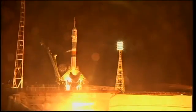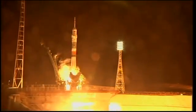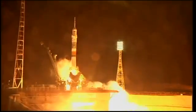I'm getting confirmation the ground propellant feed has been terminated. We'll have one more umbilical to separate. And there you can see the engines now firing. The launch command issued. These engines now ramping up.